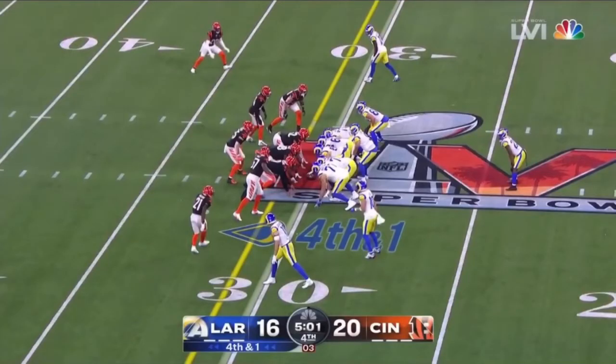But this is what I love about Cooper Kupp the most. He can do anything on the football field. Look at here. It's 4th and 1. This was the game-winning drive. And look at it, there's 5 minutes on the clock. This was a really long drive, but you've got to pick up this first down. It's 4th and 1, you're on your own 30. You've got to pick it up.